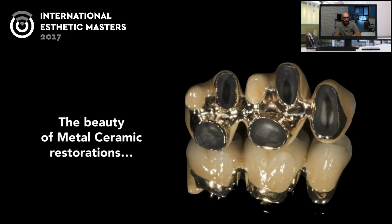So a case like this is the beauty of metal ceramic restoration, because a case like this is very difficult to do, in my opinion, in my hand, with a CAD/CAM system. And it's better if you're still working with metal ceramic, why not?